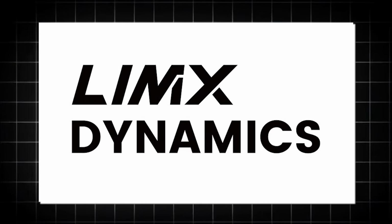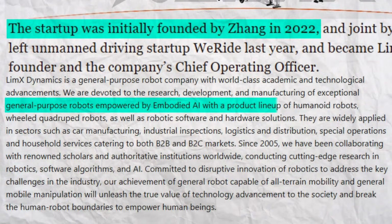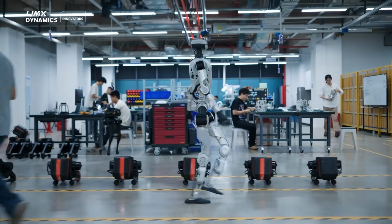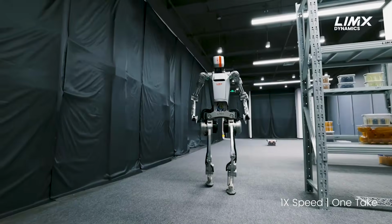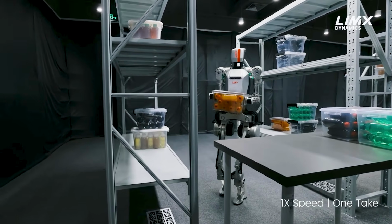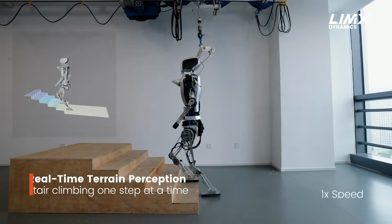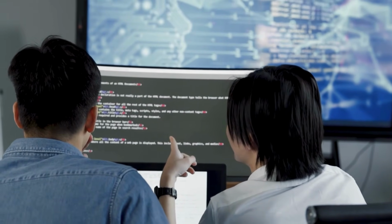And LimX isn't new to this. The company was founded in 2022, and they've been grinding on embodied AI systems ever since. Robots that aren't just controlled remotely, but actually understand their environment through context and learning. They've already tested previous models like the CL1 in industrial environments, showing it could handle continuous heavy object loading. So they're moving fast, and they're not treating robotics as toys or demos. They're making stable development platforms so teams can skip the hardware headache and get straight into integration and AI task building.